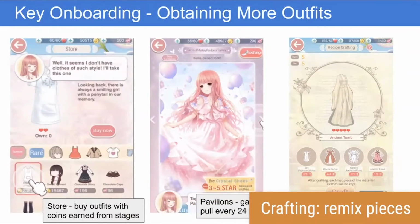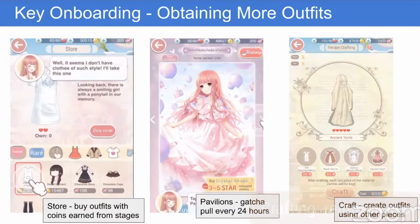How else can you obtain more outfits? There's a crafting system in this game. All the outfit pieces that you buy from the store, that you get from the pavilion or the levels, you can combine those to create even more extravagant and special clothing. And this goes really deep into a rabbit hole. I mean, you could craft something that crafts into something else.